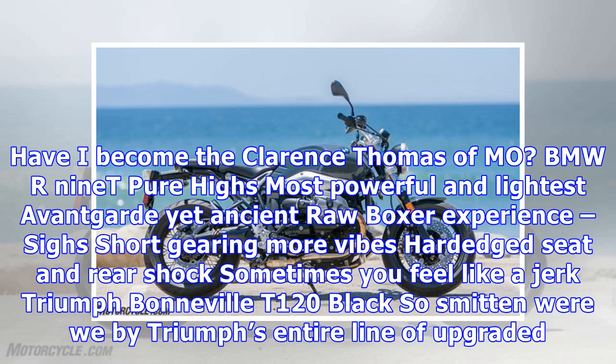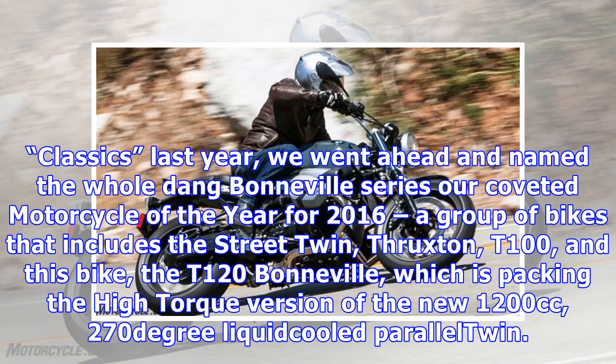Triumph Bonneville T120 Black. So smitten were we by Triumph's entire line of upgraded classics last year, we went ahead and named the whole dang Bonneville series our coveted Motorcycle of the Year for 2016, a group of bikes that includes the Street Twin, Thruxton, T100, and this bike, the T120 Bonneville, which is packing the high-torque version of the new 1200cc, 270-degree liquid-cooled parallel twin.